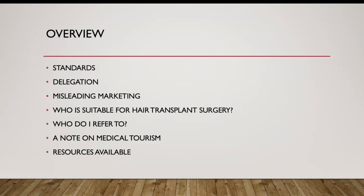So we'll get started. Just before we do, there are an awful lot of references to different organizations and guidelines, but there is a slide at the end with all of the references, and Ian is going to send that out afterwards, so you can do your own reading in your own time.